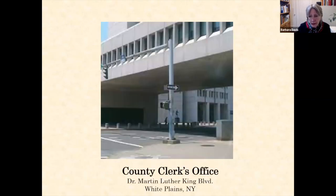So let's start with the county clerk's office. This is in White Plains. It's attached to the county office building. Most people access it from Martin Luther King Boulevard, but you can also access it. And here is where all the deeds, titles, and other information is available online, and there is some assistance with researching those things.